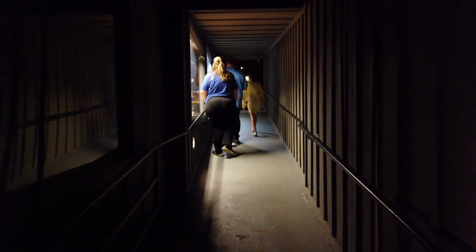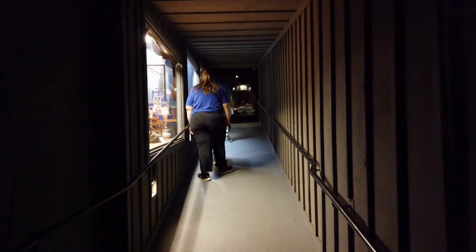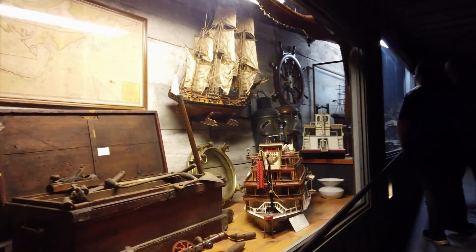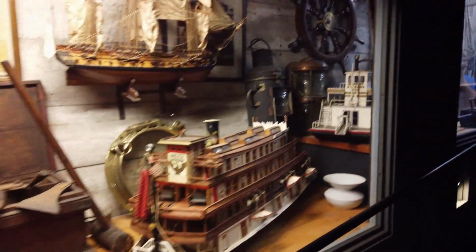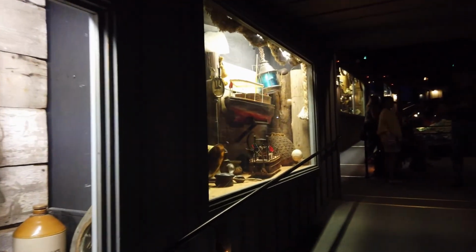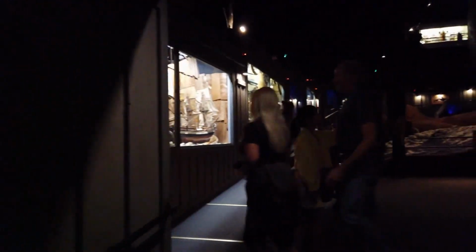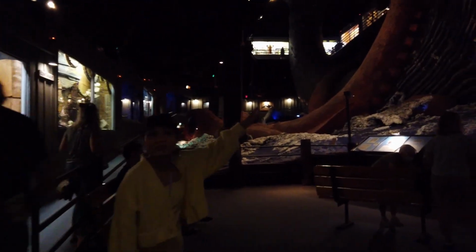So we're heading into the next room here. This looks like the whale room. I've seen some signs for whales and ships coming up. Where are their whale boats? Yeah. These guys have two whales. Octopus.